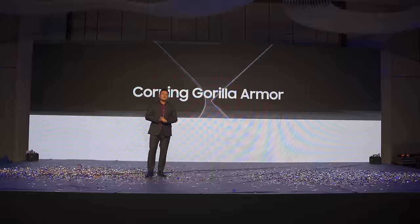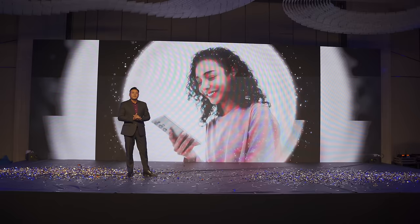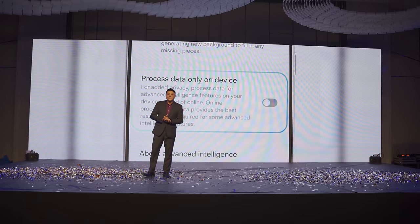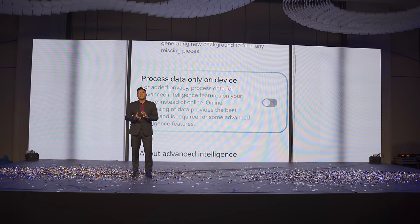And we know how important it is to safeguard your privacy along the way. And with the Galaxy S24 series, making decisions about your data is in your hands. We are giving you total transparency and full control under advanced intelligence settings. You can decide whether you want to allow online processing and full functionality of AI. And in addition, the security and privacy dashboard allows you to easily understand which apps recently accessed your data, location or camera, and you can remove access with just a tap.